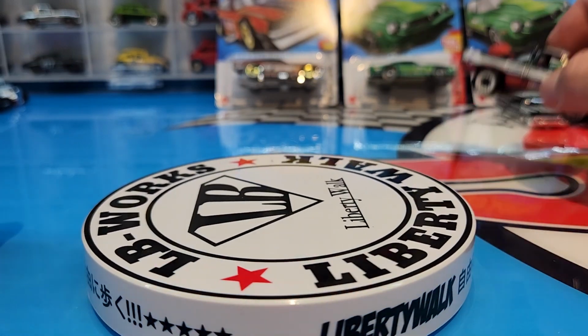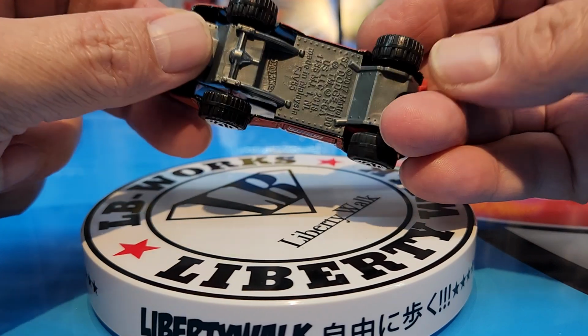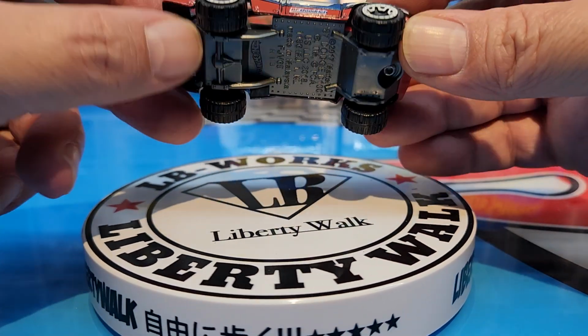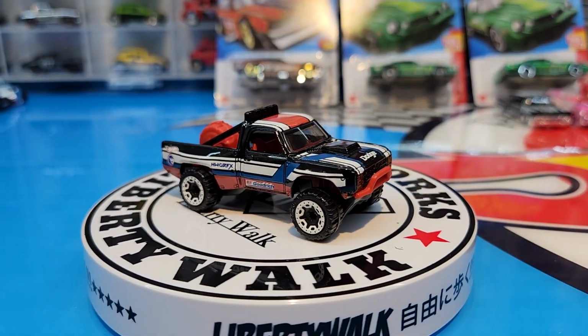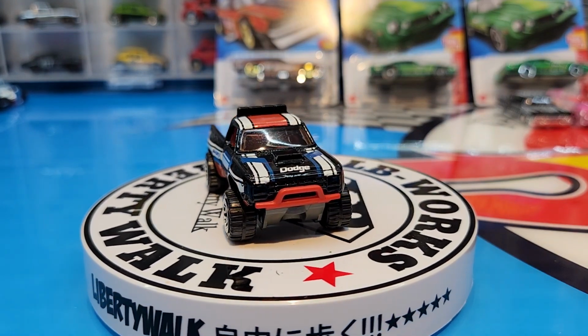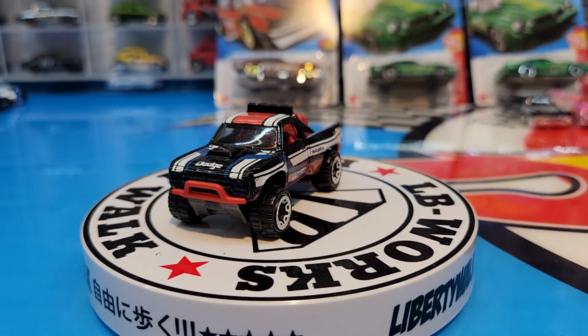Next. Now, this was another cool treasure hunt for the year. There's a symbol right there. And this one is the Dodge D100 off-road version. And it is sweet. Love the raked front. Think they did a great job with this casting. Love the graphics. Just an awesome looking treasure hunt.